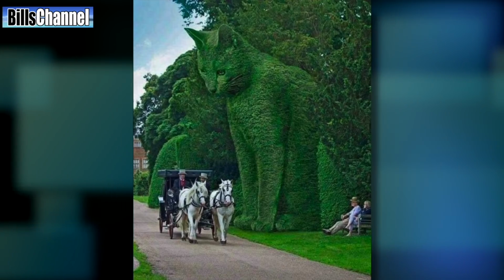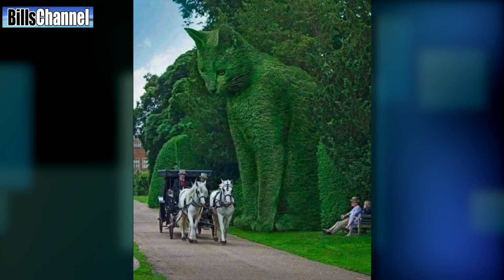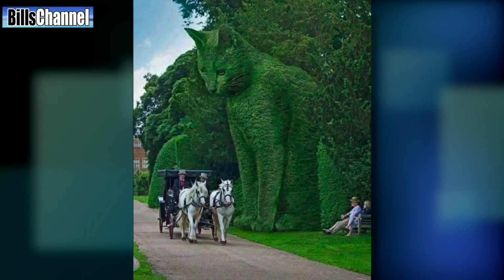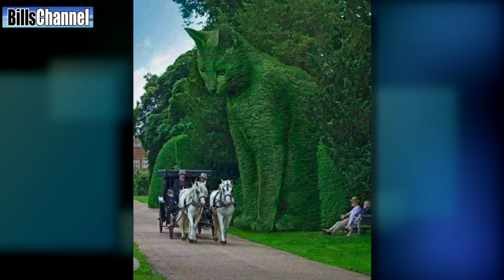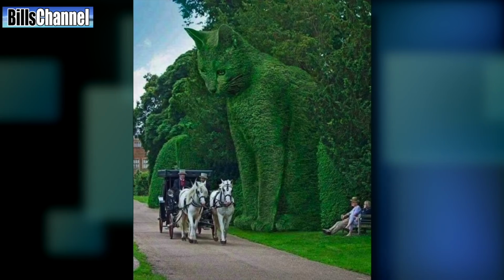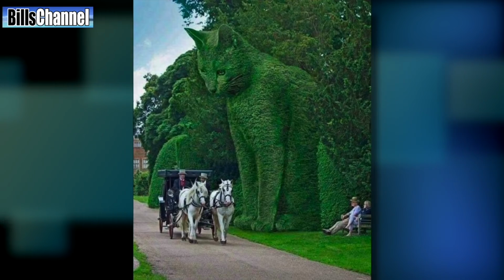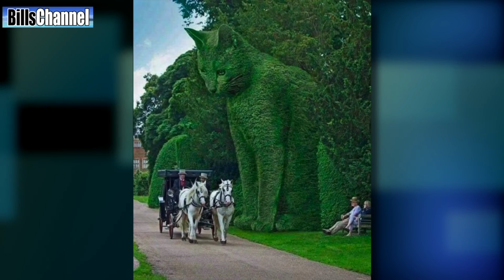Now, there's a couple of things about this picture that make me think it's real. Number one is it has a lot of detail in it, and that's not something you can add very easily with a computer. Now, add to that this looks like a commercial property, like a hotel or something like that. So that means they would have enough money and incentive to do something like this.